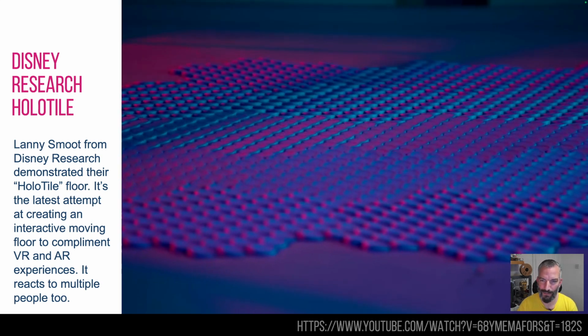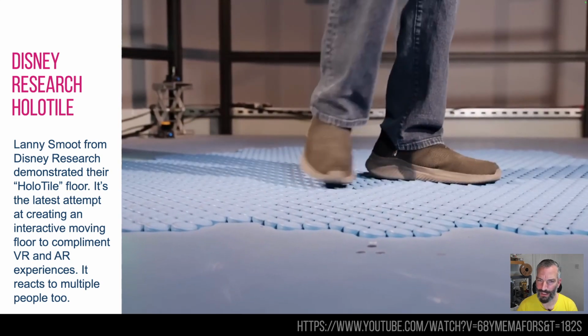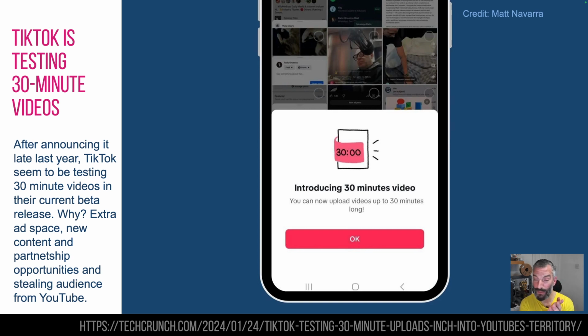So really like that one. Possibly this will be in your home of the future, so you can walk around infinitely in a very small room. This was discovered in the latest version of TikTok.